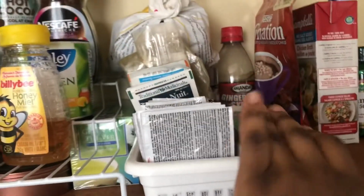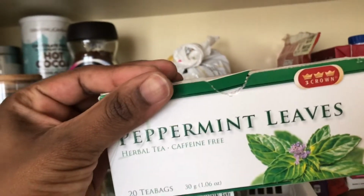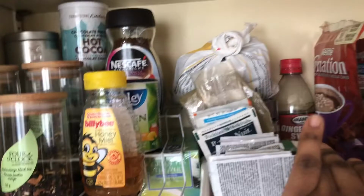Like, we usually drink like the mint tea. You already know, shout out to the Three Crown peppermint tea, all the Jamaicans know about that.